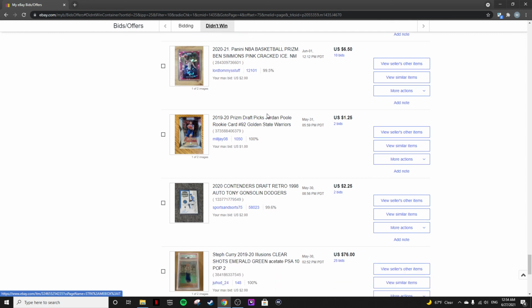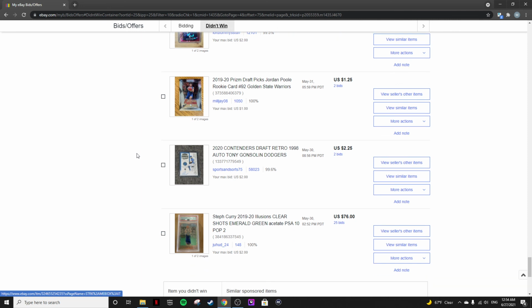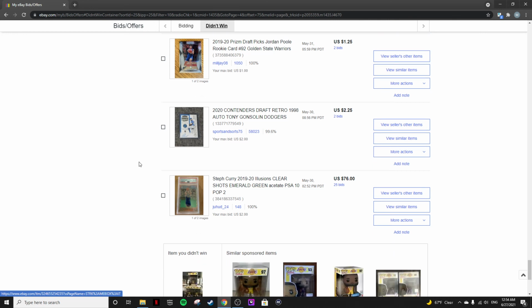And then I bought a couple of Jordan Poole. He looked really good in the playoffs. I think he's going to be a good shooter. Hopefully he's going to have a bright future. Another Tony Gonsolin auto, $2.25. As you can see, you can get a lot of Tony Gonsolin autos for under $5. I think it's a good investment. I think he's going to be a solid pitcher. We'll see if he stays with the Dodgers, but yeah, we'll see.